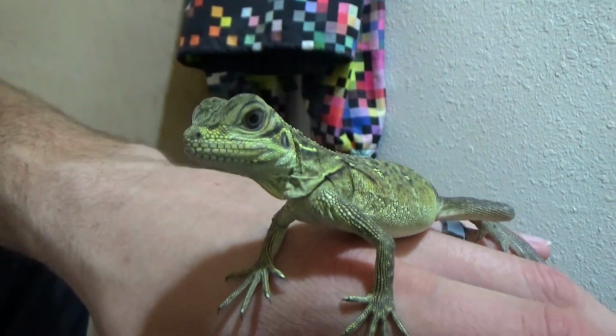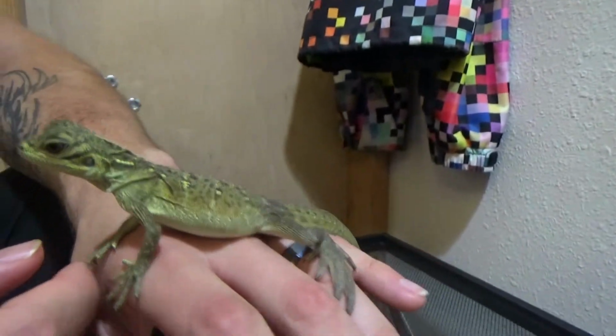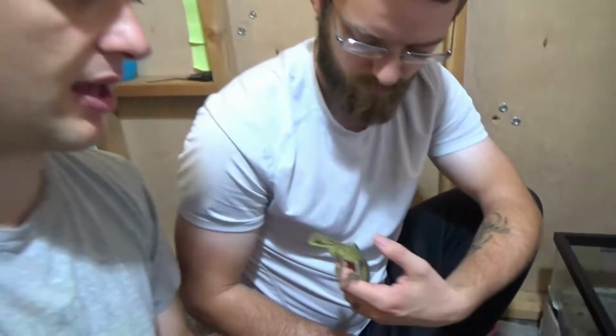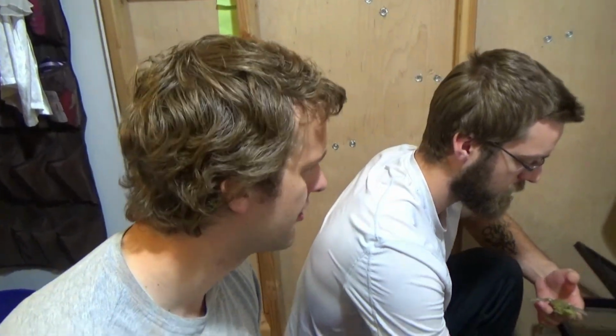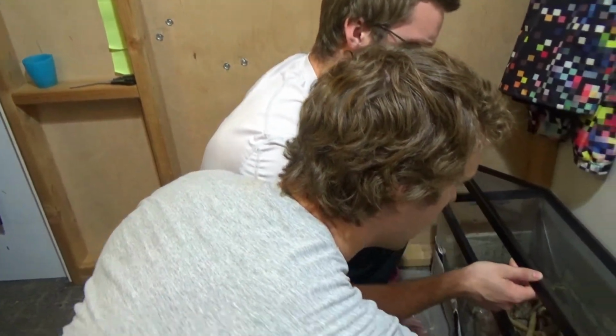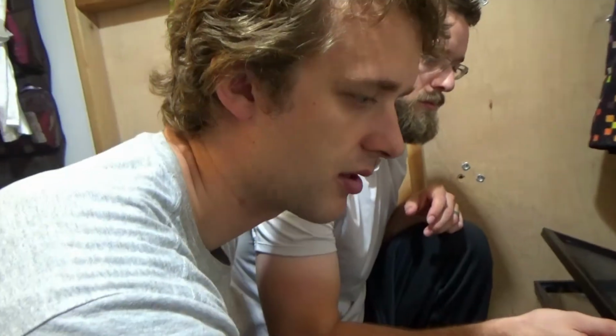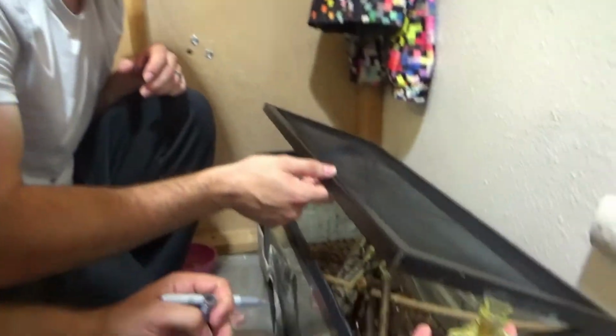The entire clutch has now had their first shed. There's a couple little patchy pieces that have yet to come off, but pretty much everyone has shed. We're just keeping them in this little holding tank all together. They're maybe 2 months old. Does that seem right? Yeah, somewhere in there. And they're not too big yet. Oopsie, come here, little guy. Don't get on that duct tape.